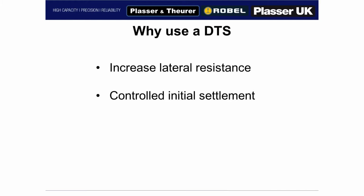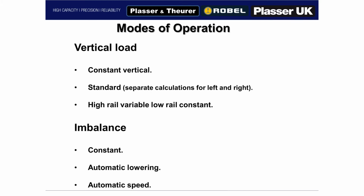So with this system, when we want to use it in a maintenance mode, we can control the variables to ensure that the quality of the track is nearly as good as when the tamping machine went past it. Because as the tamping machine goes past and we use the DTS, there is going to be some settlement, and this is called the initial settlement. We can control this in two ways: one is by vertical load, and the other is by imbalance. Vertical load gives us a couple of options. We can press down on both sides at the same pressure, but we can also alter the pressures on the left-hand side and the right-hand side. That allows us to control the cross level with the DTS.